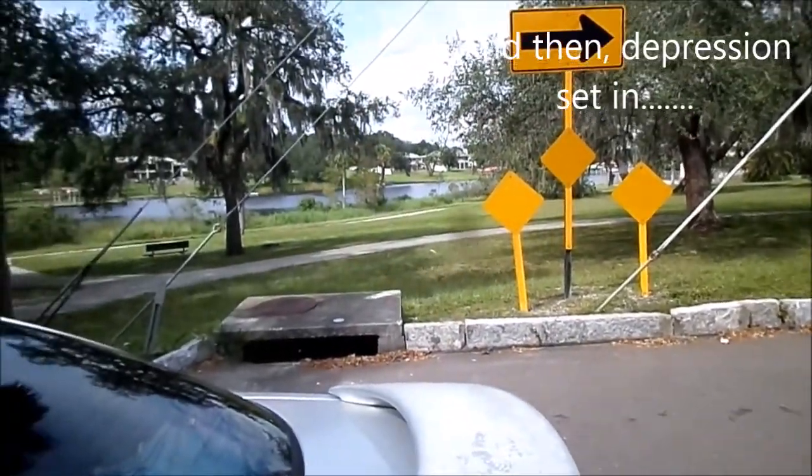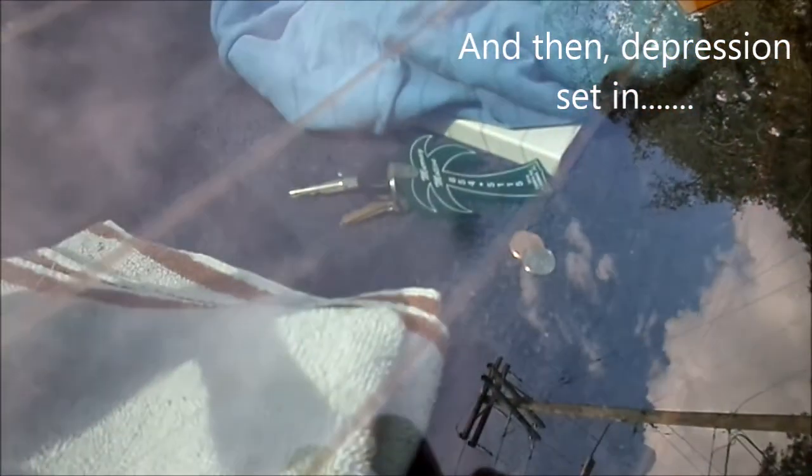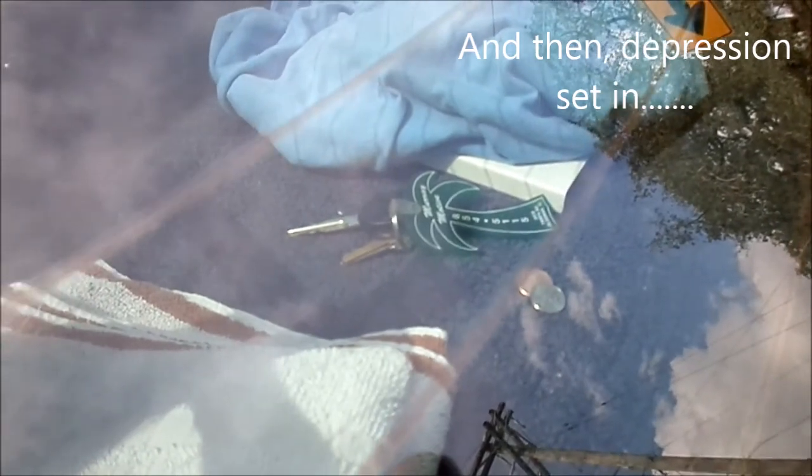Okay, Eclectic Closet, this section's for you. There they are. There's the car keys.